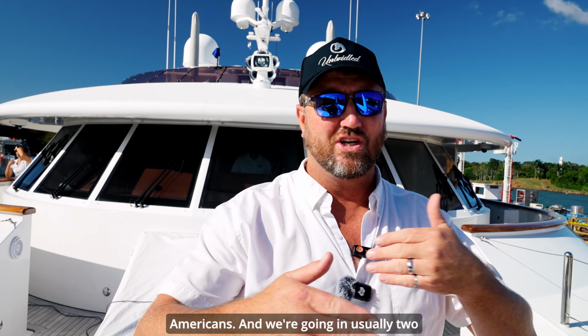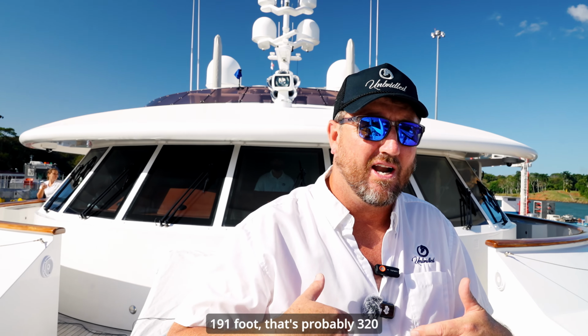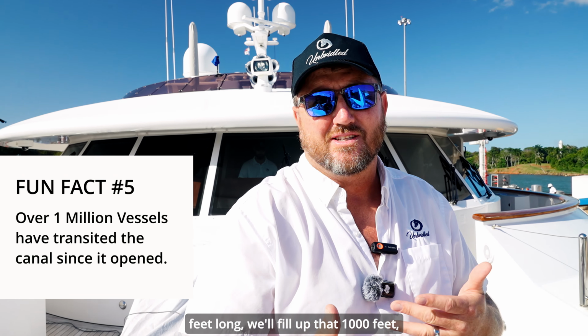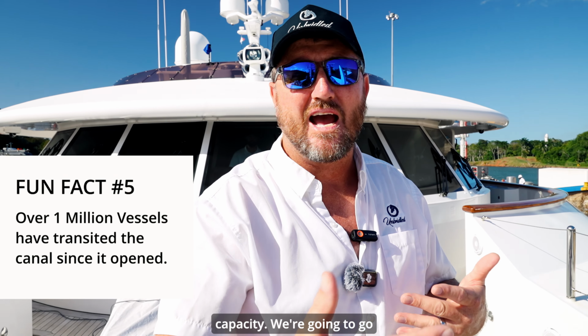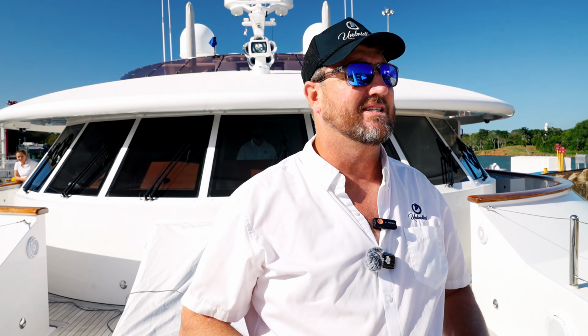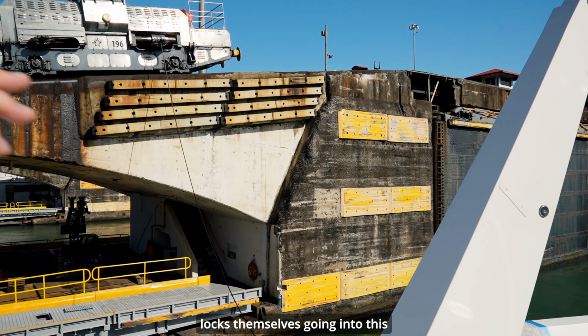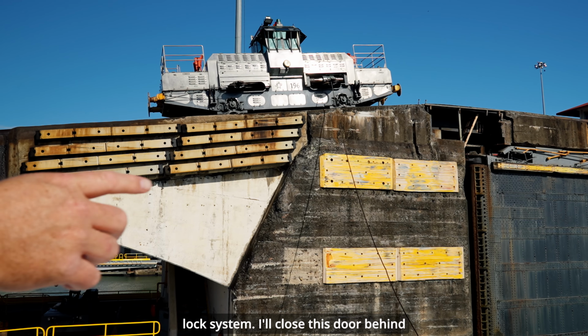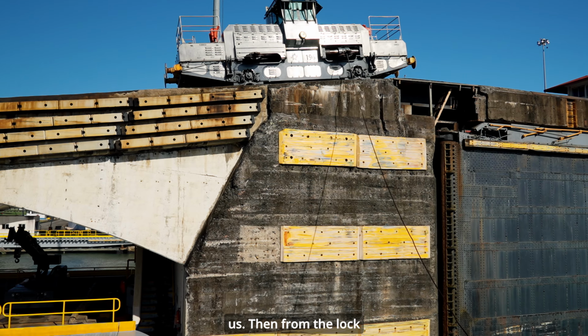We're going in usually 2 ships at a time. We're 191 foot, that's probably 320 feet long. We'll fill up that 1,000 feet, and that'll be the maximum capacity. We're going to go ahead right now, probably for another 150 meters. This is the actual locks themselves. Going into this lock system, they'll close this door behind us.